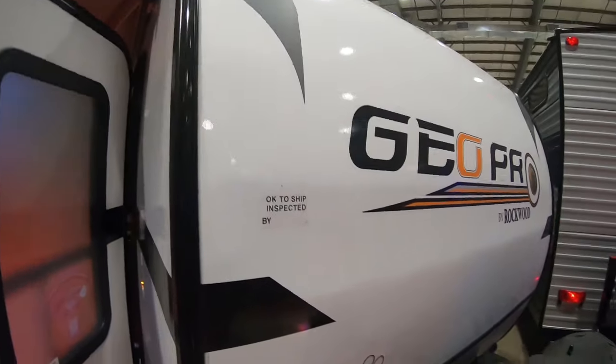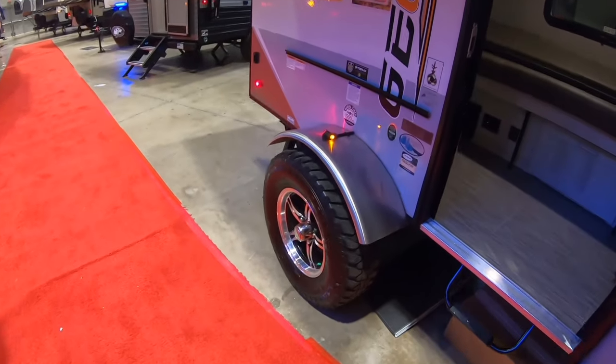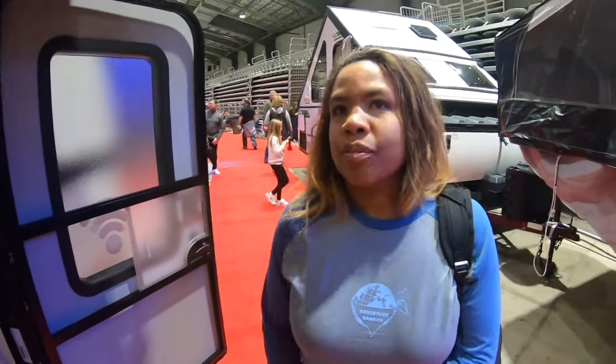We got the Geo Pro by Rockwood. Small one. Get the tires in there. Is it for one person or two? Get in there, let's see if you can fit. I'm sure I can. And then the features and everything that you get.